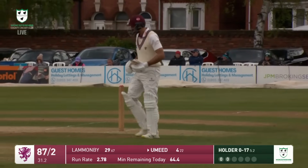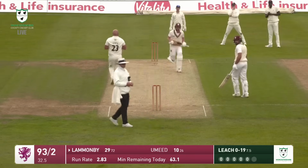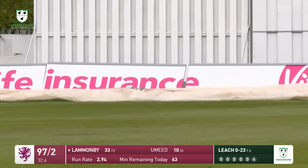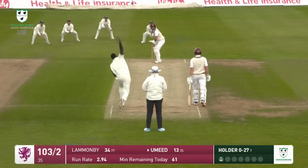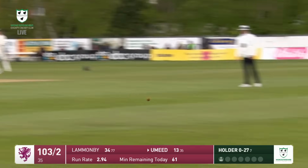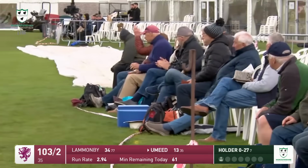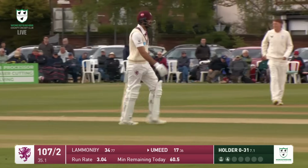And it has been. Leach is in and bowls, and Lammonby drives, and this will be 4. Sweetly timed, straight drive back up the offside of the pitch. As here's Holder to Hamid again, and this one Fuller turned into the onside, and this should go all the way. You can save his legs here because that is a beautifully timed shot there from Hamid.